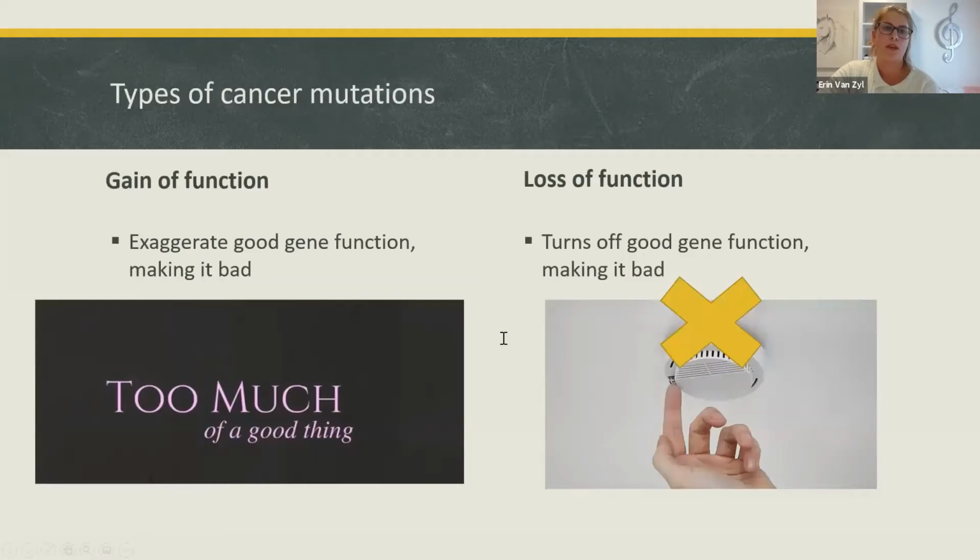So looking at these each individually, starting with gain of function mutations, these are too much of a good thing mutations. So this is when good gene function is exaggerated, which can be bad. For example, genes that drive a cell's life cycle are good. However, too much drive may prevent this cell from ever undergoing cell death, and that can be bad.